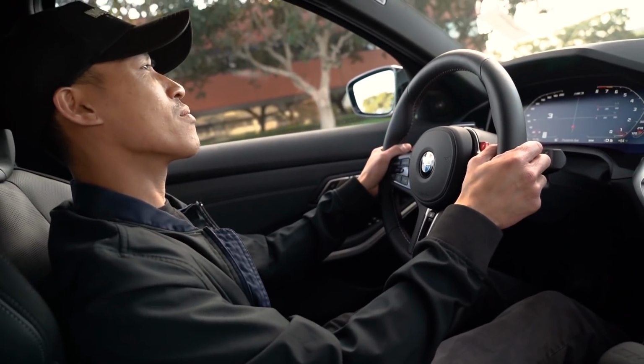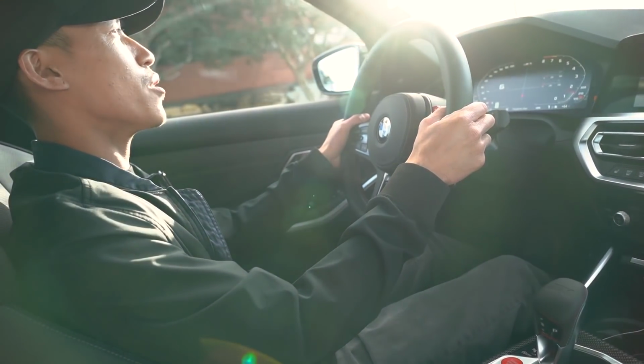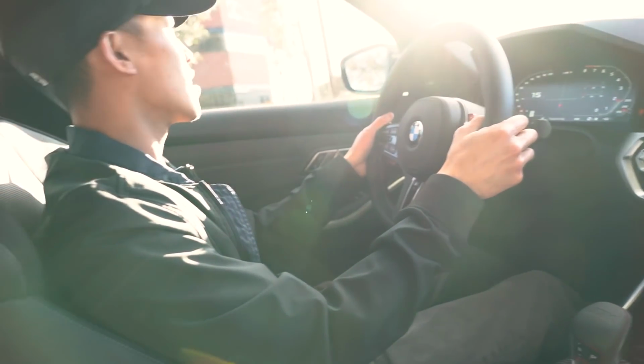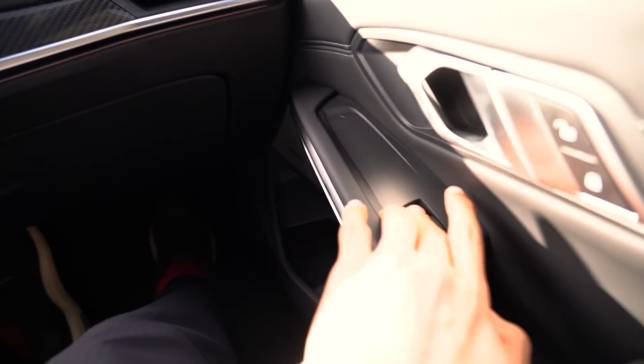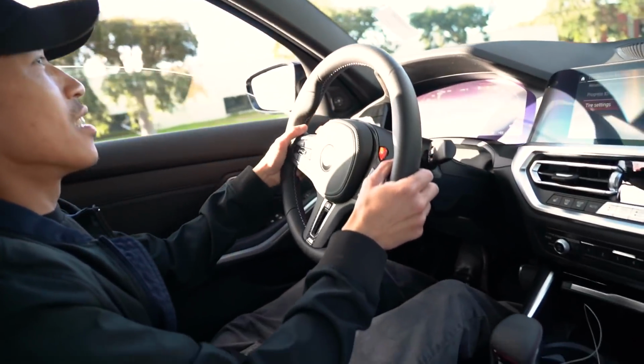Isn't that just an E9X? I say when we get to where we have to turn, just mash the brakes. Oh, yeah. All right. Smash it right up. No, I don't want brake dust. Dude, I want to hear the V8. Let me, oh, wait. At least not S65.